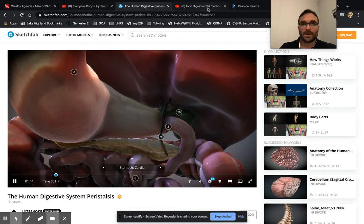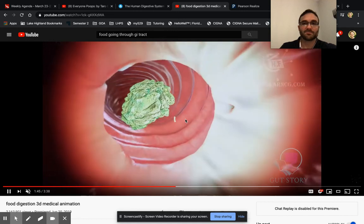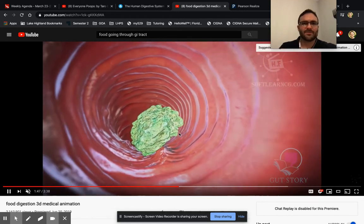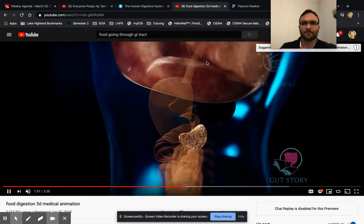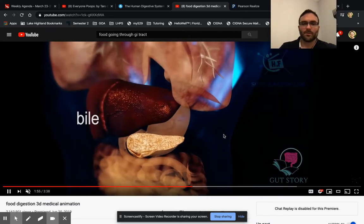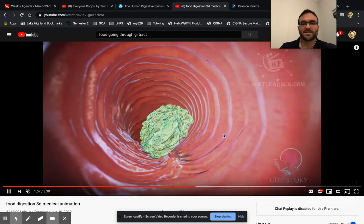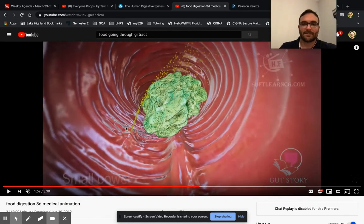Let's go back. All right, so now we are in the small intestines. And if you noticed, it's ribbed. Okay, so here we are. Now, right where the small intestines begins, do you see that right there? That enzyme shooting out into the small intestines. Well, let's talk about that. Where did that come from?